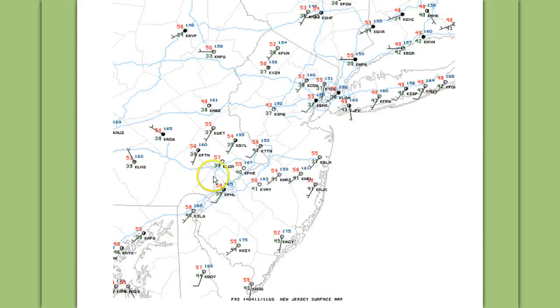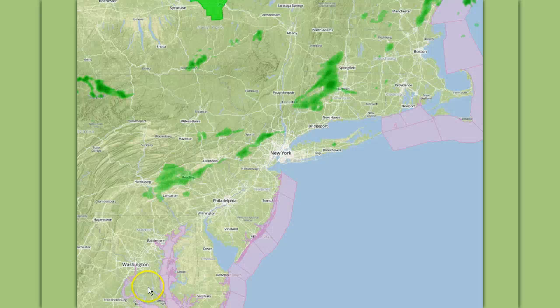Surface observations show the south to southwesterly flow ahead of the cold front this morning, with temperatures already responding into the 50s across the entire forecast region, just about touching 50 or so in New York City and Long Island, also into southern Connecticut. Temperatures will be rising ahead of the cold front, but more cloud cover will be expected during today. Watches, warnings, and advisories.